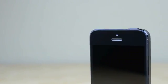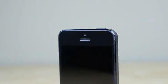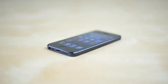The bigger change is with the front-facing camera, which has been upgraded to 1.2 megapixels and shoots in 720p. It's nothing on the rear camera, but for video chatting or recording a quick clip, it's really not bad. Like Tim said, I think it will make a nice improvement for vloggers. The iPhone 5 is a solid upgrade and easily the best one yet.